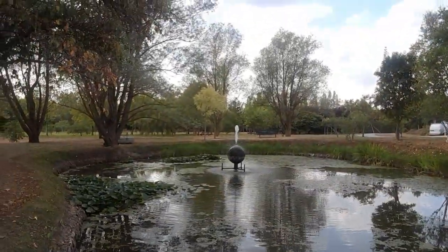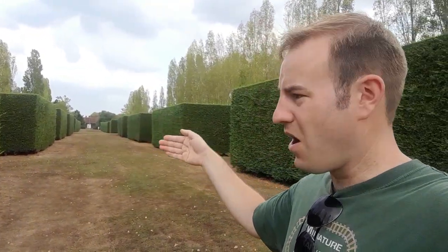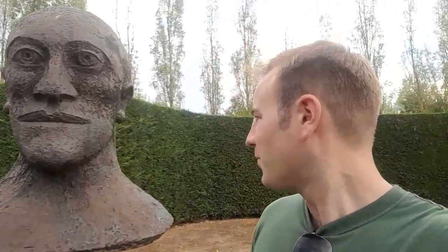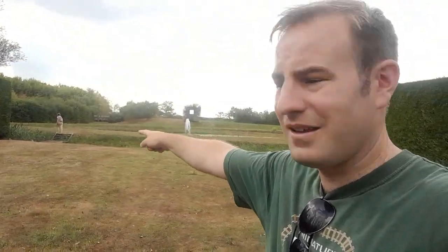We've now come down the main hedge and in each of the little kind of alcoves there's various different sculptures. There's also this bloke here who's a sculpture. It's funny, my head looks bigger than his, but if we go like this, you can see, not saying he's big headed, but his head's bigger than mine. I can hear the trains again. Now I don't know if you can pick it out, I can just see the train just there.